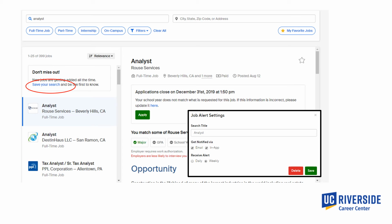Now, as you're searching online, I know we talked a little bit about Handshake in a previous slide, but another opportunity that is available to you is using Handshake and actually making Handshake work for you. So on the job search, if you conduct a search on Handshake, you will see in this example, I've done a keyword search for analyst. And when the results come up, you can see that little box that says don't miss out. And there's an option to save your search. And this box on the right-hand side that says job alert settings, you can title this search, you can let Handshake know how they should notify you of opportunities and how often you would like to get those notifications.